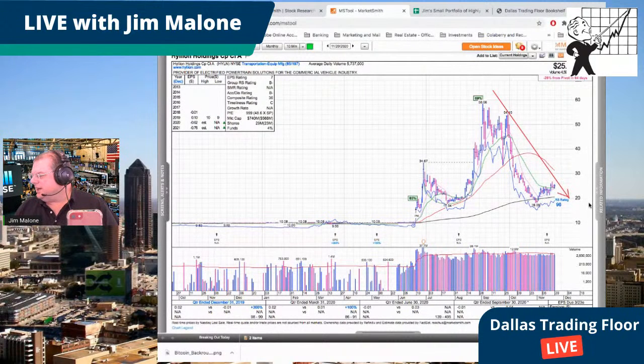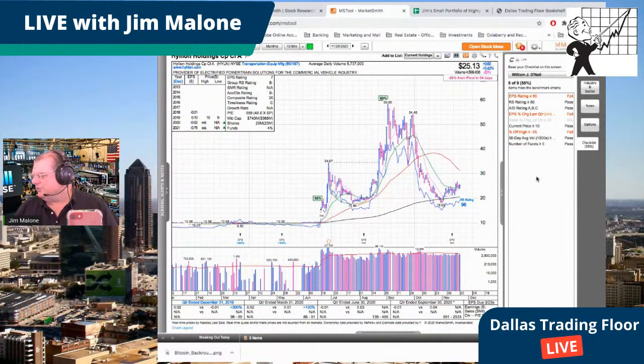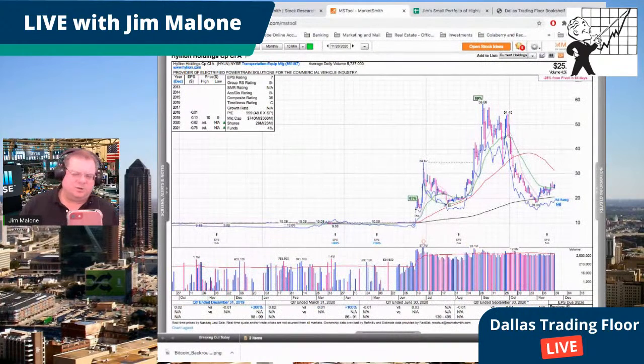It's up 83 cents a day, and it's a $25.13 stock. So let's look at the checklist. The checklist just isn't good enough. It's 5 out of 9. I wouldn't buy it. Ownership, it's retreating. So what about this stock? Save your money on this one. There are other, better ones.